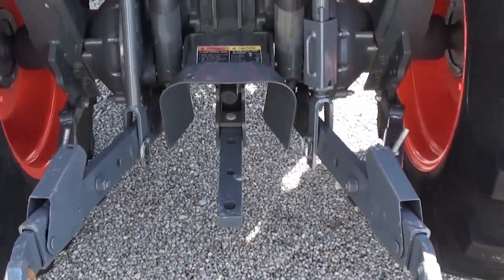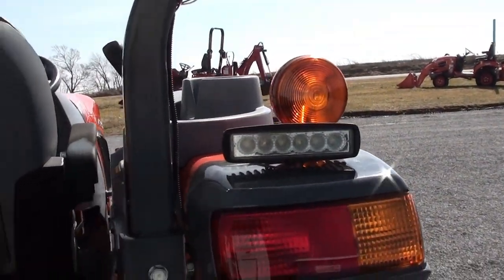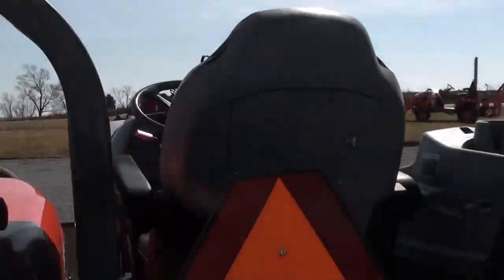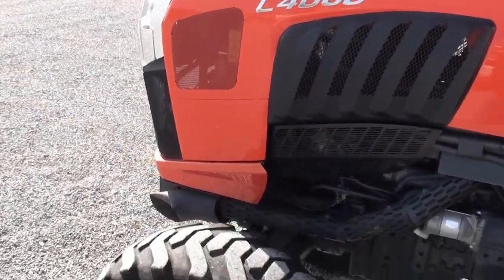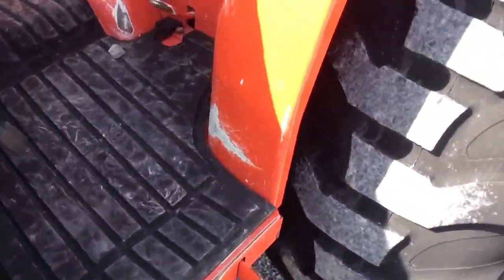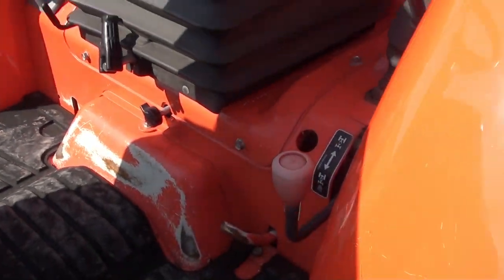Telescopic arms, 540 PTO, top link, everything's there. It does have some LED work lights on the fenders here, and then also another work light up top here. This engine will regen, but it does not require DEF. See some scuffs on the operator station here from getting on and off of the tractor.